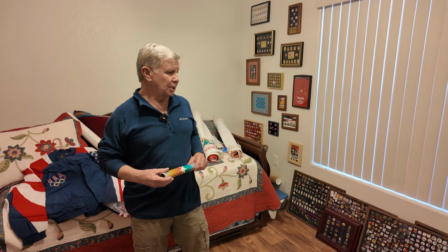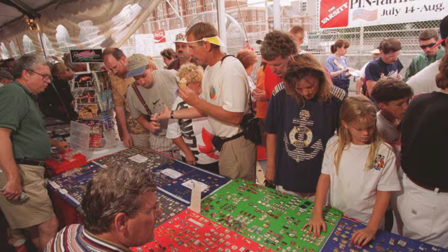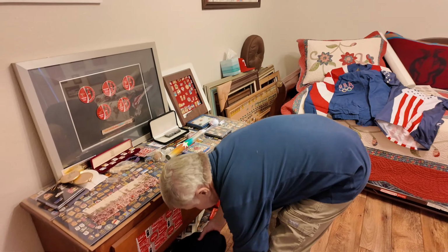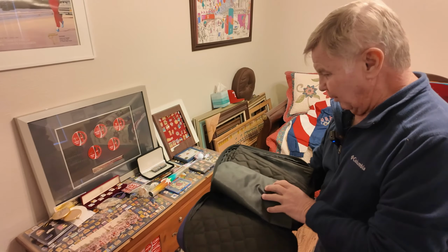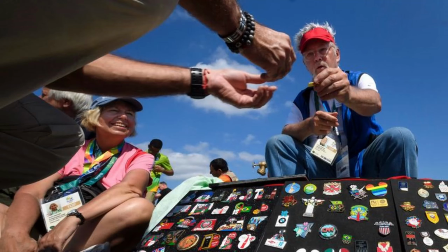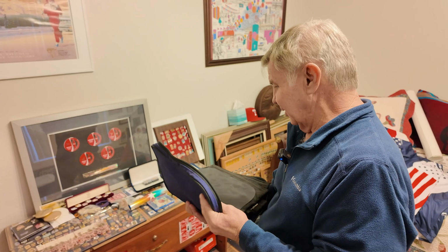One of the other things that was really cool is there's a language barrier, and you've got the Chinese, you've got Russian athletes there, and pin trading just kind of brought us together. Each of us had our own little pin bag full of pins, and you just look at each other and you're pointing, I'll take that, you'll take that. The communication barrier, everybody is the same way. So we were able to negotiate and talk.